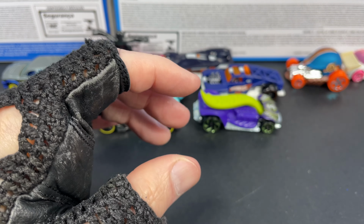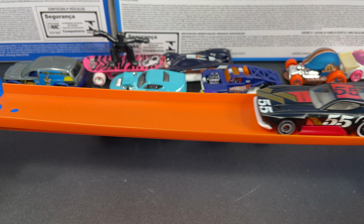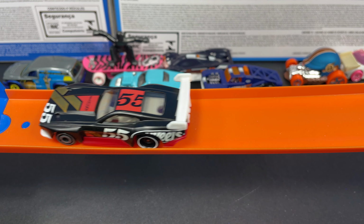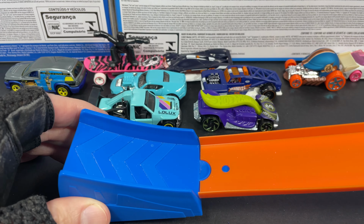Very nice, very nice. Let's see how he looks on the track. Ooh, so fast, can't even see him. I can't get him to roll slowly. There you go. A little look at how he would look on the track. Yeah, I'm going up the... Wow. Man.